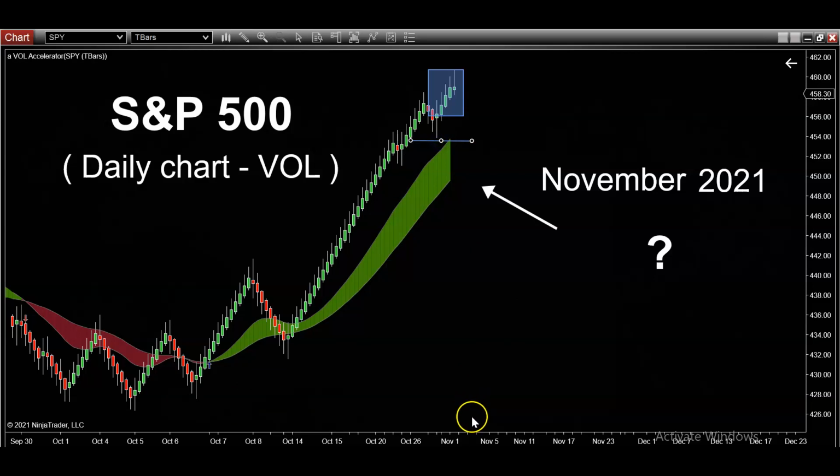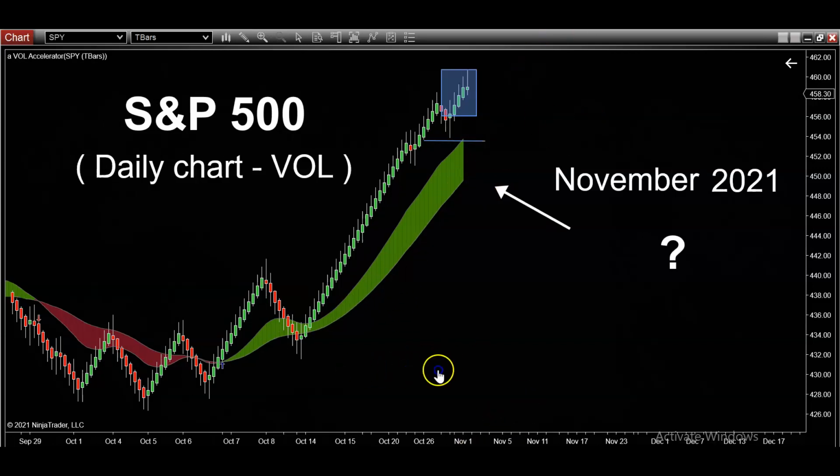So you can do whatever you want if you're fortunate enough to be still holding on to your long position, because October was phenomenal for the bulls. But the question mark is, how is November going to shake out, right? Is the volume indicator going to continue to stay green, or is it going to give us one of these?